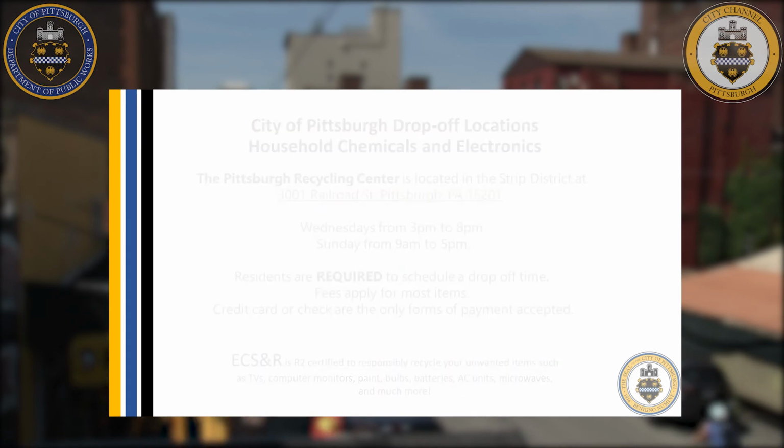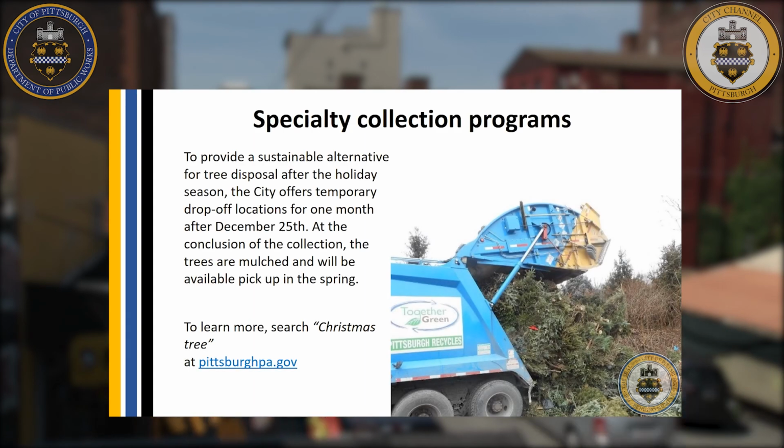In addition to our regular yard debris collection, the city also collects Christmas trees after the holiday season. In 2021, over 2,200 Christmas trees were diverted from the landfill. Thus, we were able to provide approximately 38 tons of free mulch in the spring for city residents.